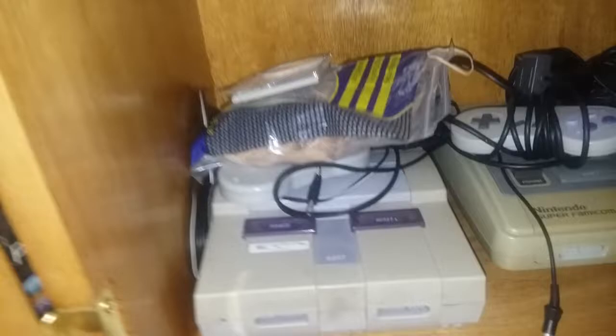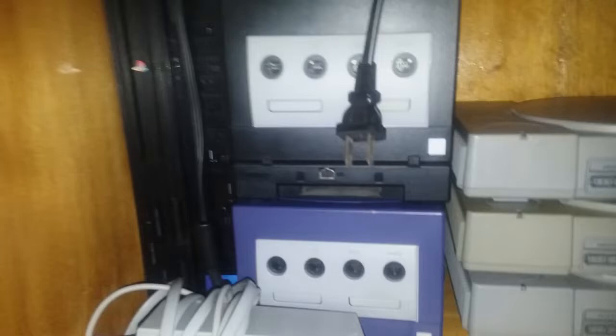We've got the Sega Saturn there, and a couple of spare Nintendos. We've got the Gamecube with the Gameboy attachment underneath it, the spare PS2, and the Gameboy Player, which is a little on the dusty side. I do apologize in advance, there are going to be some areas that are a bit dusty.